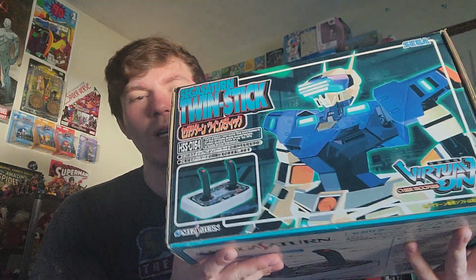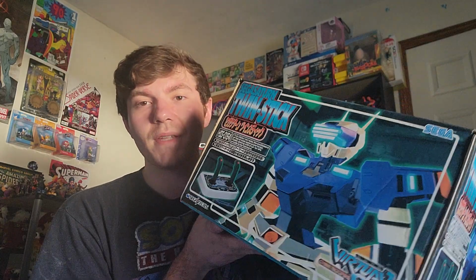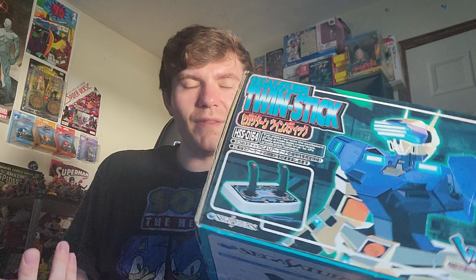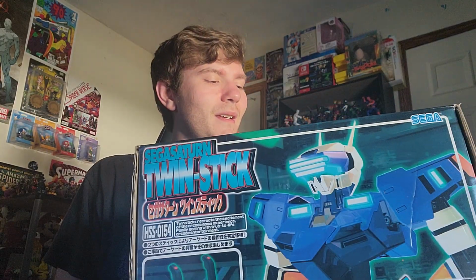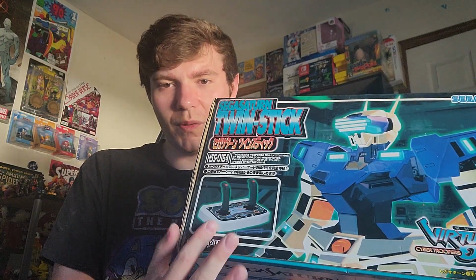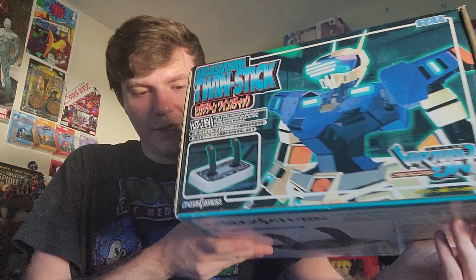But yeah, Virtual On. I got to play the arcade version of this game actually at a convention last year. They had the whole thing, you sat in it and it had the two joysticks and you controlled the mecha and stuff, and it was really, really awesome. And I wanted to have that experience still, even though obviously it's not going to be exactly the same as sitting in a cool arcade cabinet doing that, but to be able to have those controls with the twin stick arcade controller is just awesome.